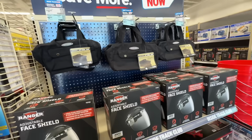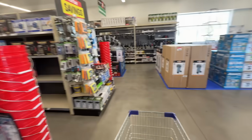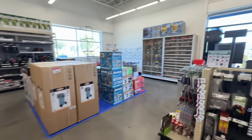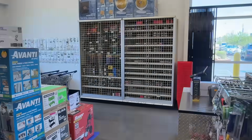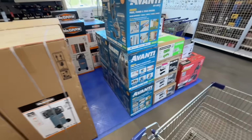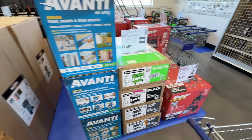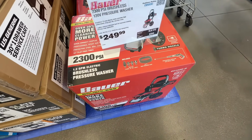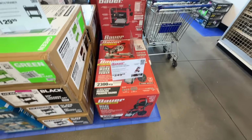But you can see, they've got a lot of stuff in store. The Voyager bags, which I love. And let's head over here back to the front of the store, see some of the other stuff they have. Of course, this being Vegas, you're going to see a lot of stuff locked up. That's just the way things are down here. We got the Avanti paint sprayer here. We got the Bauer pressure washer. It's currently on sale, saving you $50 on that.